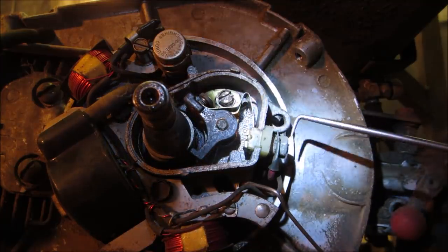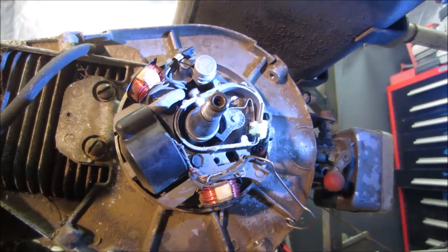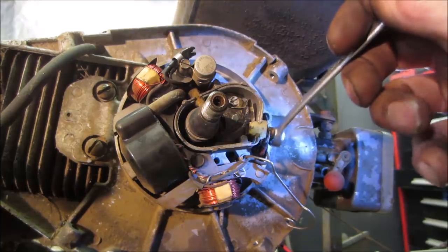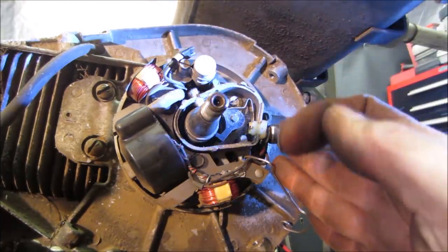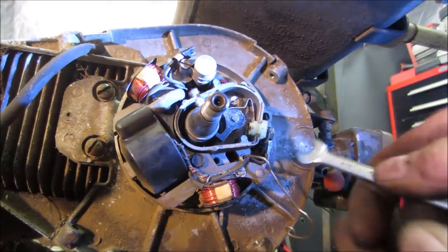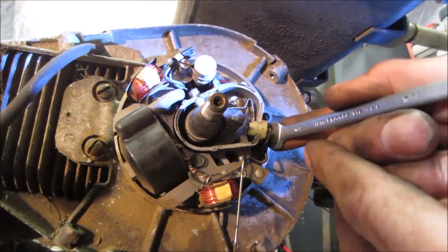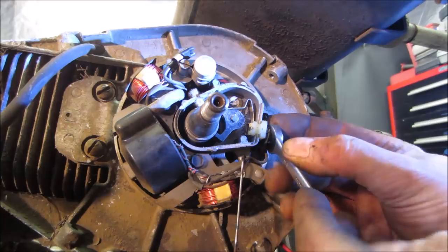All right, we'll grab, you think it's 3/8? Nope. 11/32 we'll go with. Yeah. Do not want to break anything, because I do not have anything to fix it with.